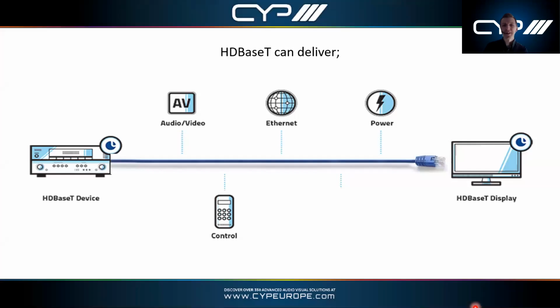So obviously a quick look at HDBaseT. I'm sure we're all familiar with it, but it's used in a lot of our products because of the fact it can carry audio and video, control signals, Ethernet on certain models, power over cable, as Kev just said, or power over HDBaseT, POH or POC. And you can then use some USB data as well, which would traditionally be HDBaseT2, although, Kev?